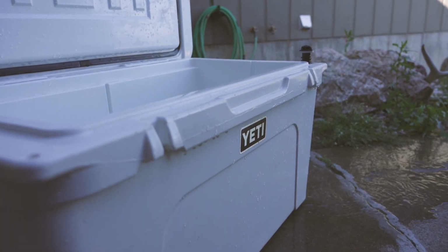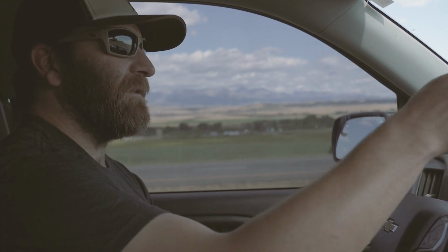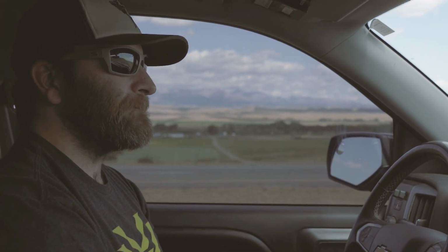Already August 16th, which is the day after antelope season starts here in Montana. Finally got all our stuff put together and headed out of the house today. There's actually an antelope buck right there on the right. That's pretty cool.